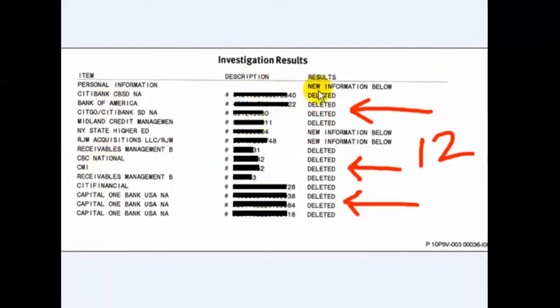Let's take a look at this. Deleted, deleted, deleted, deleted. 12 out of 14 items deleted. This new information right here, these are 2 items that didn't come off, but that's okay, because in round 2 we attack it again and we're going to get those 2 items off. But on the very first letter, using the clean credit letter sent to TransUnion, 12 out of 14 items were deleted.